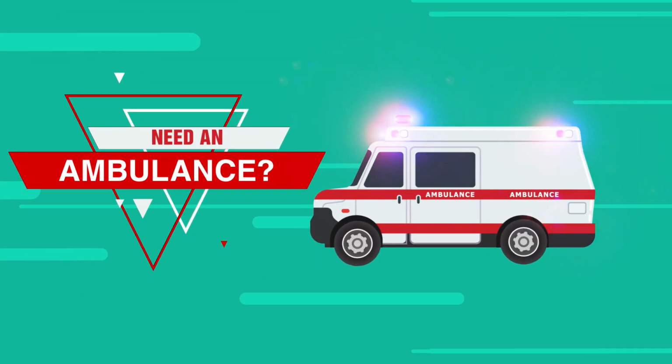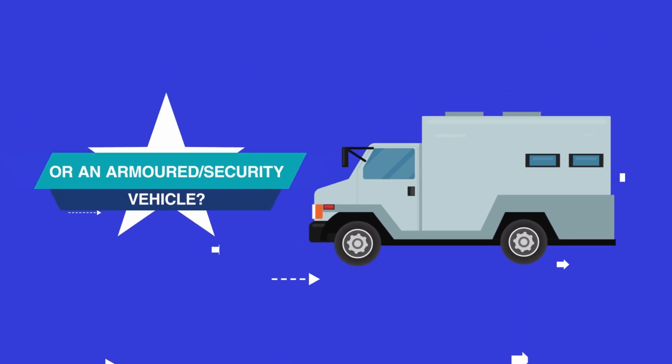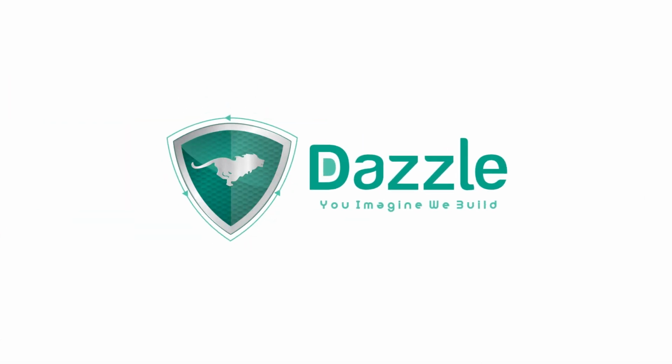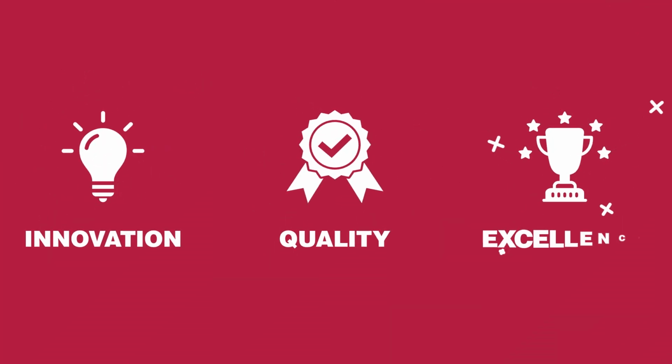Need an ambulance? An armored or security vehicle? Or soft-skin vehicle? Then Dazzle is your best choice. You imagine, we build. At Dazzle, our goals are simple: your safety, security, and comfort. We bring together innovation, quality, and excellence to provide customized solutions for all your automotive needs.